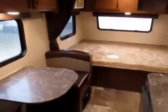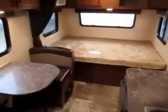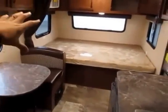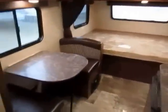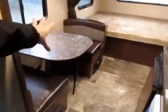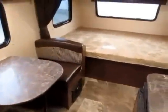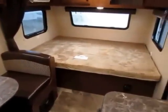The mattress up front. This is, again, the difference between the 184 and the 174: the 174 has a full-time bed for mom and dad, and instead of just an extended bench, they do put a little couple's dinette here as well. So those are the only two real changes. Other than that, everything's pretty much the same.